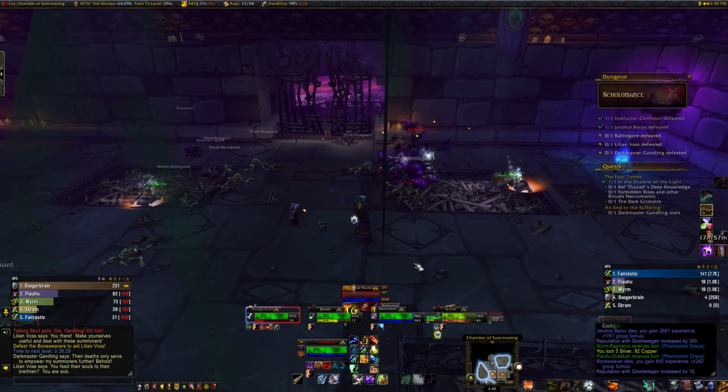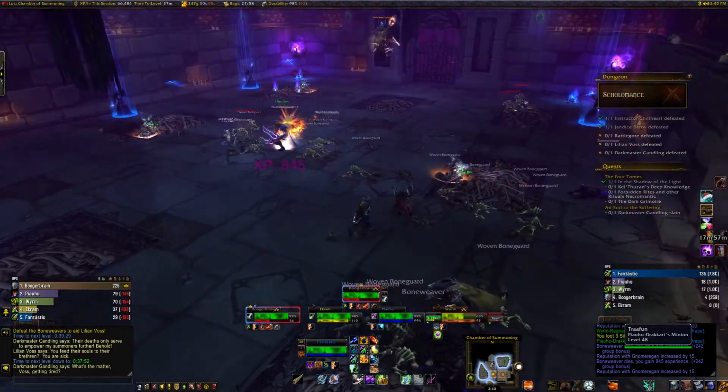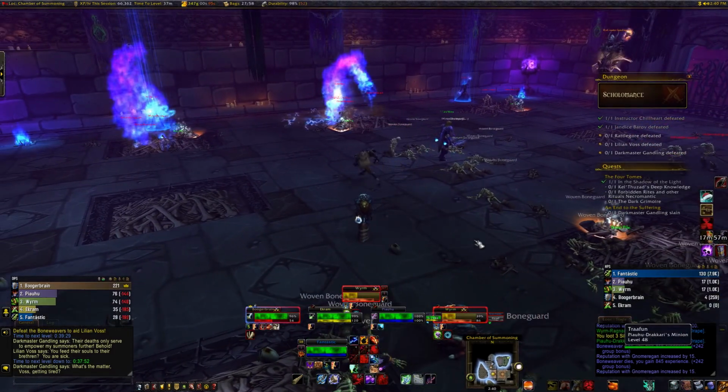And try to do a little bit of damage if I can. What's the matter? Pretty sure the hunter is going to be coming with a bunch of mobs.